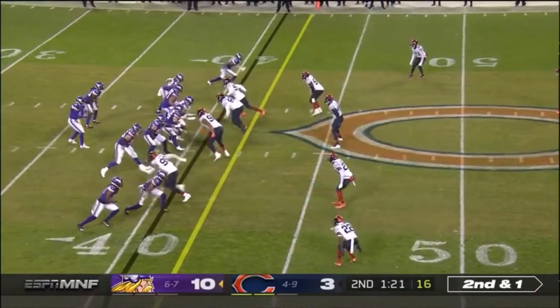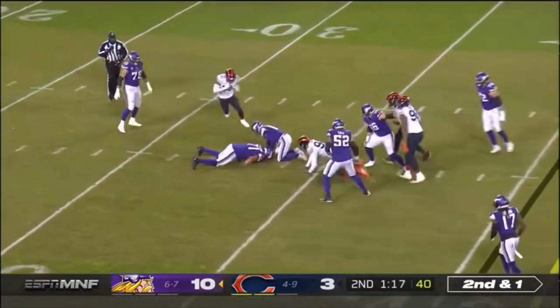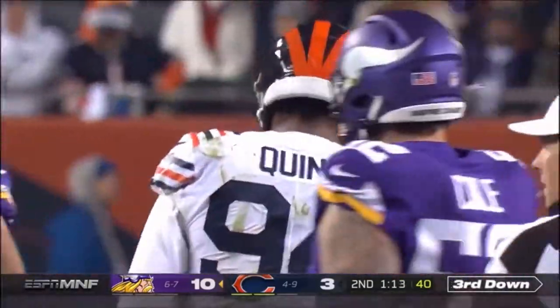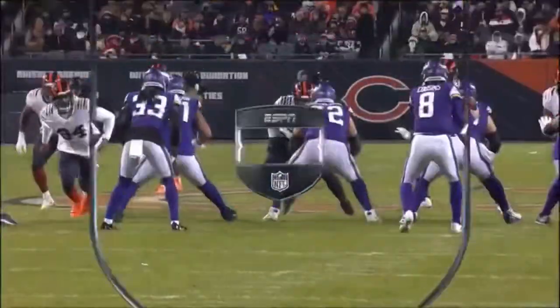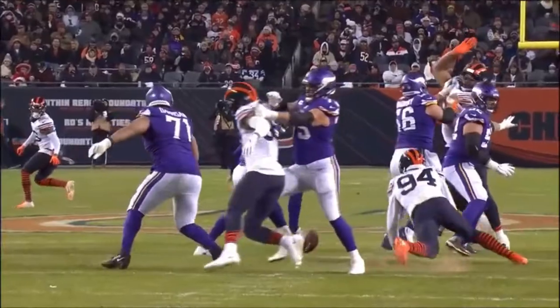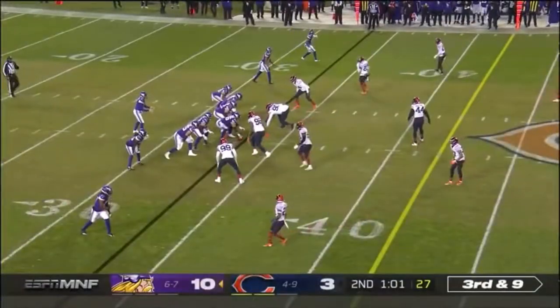Second down and one. Ball comes out. Quinn able to knock it away, and Darrisaw, the rookie, able to recover. Robert Quinn is wearing Darrisaw out, Lewis. Yeah, it's just ridiculous how he can run the hoop. That right there looks like the drill they do at the combine. Robert Quinn needs to go there and teach it.